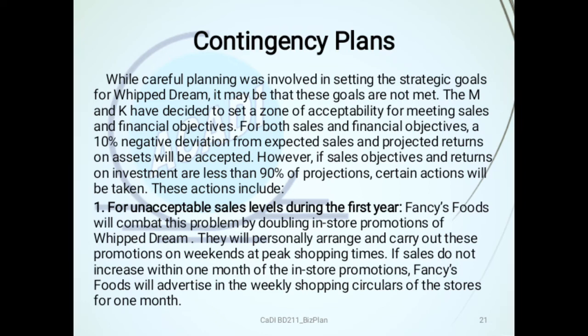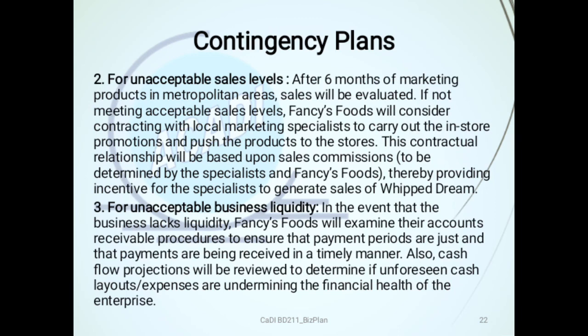These actions include: number 1, for unacceptable sales levels during the first year. Fancy's Food will combat this problem by doubling in-store promotions of Wild Dream. They will personally arrange and carry out these promotions on weekends at peak shopping times. If sales do not increase within 1 month of the in-store promotion, Fancy Food will advertise in the weekly shopping circulars of the store for 1 month.